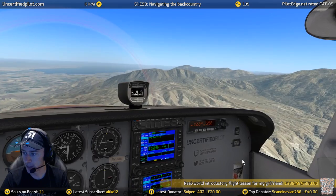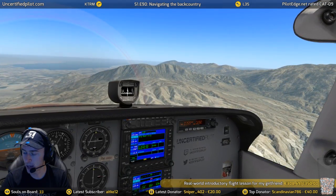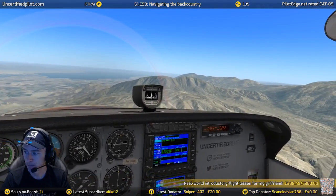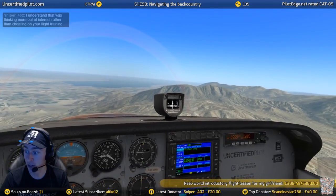Right, Chemo, that's exactly what I think as well. Meanwhile, I heard you on frequency before the sim crash. Okay, so apparently it does work outside of the PilotEdge area. So the other guy who was flying there at Big Bear was not transmitting on the radio, which is totally legal.